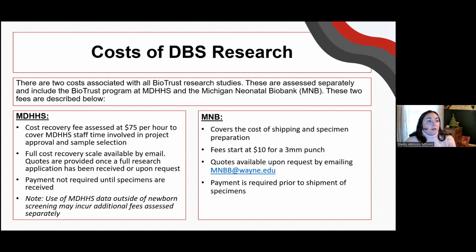A 3 mm punch is what we generally use in newborn screening, but there is an option to get a 6 mm punch, and a full blood spot is about 12 millimeters. We can provide you more information on area equivalents and things like that if you're interested in figuring out how much blood you might need for your assay.